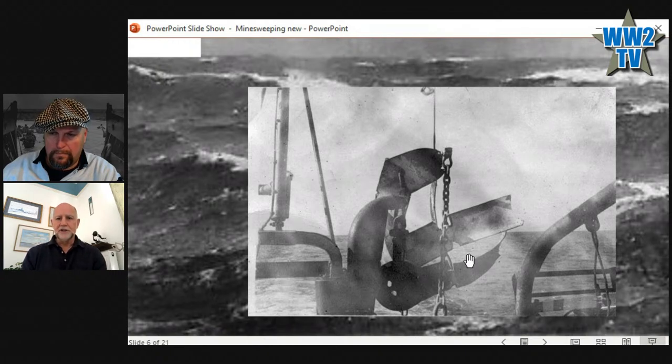So a lot of attrition on sweep gear could be expected in minesweeping operations. But by and large, that's how we did the minesweeping. We've got the formation I showed you there.